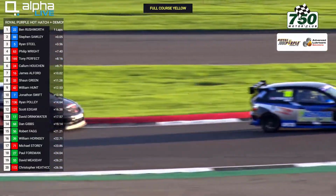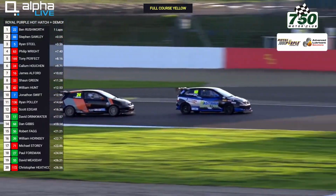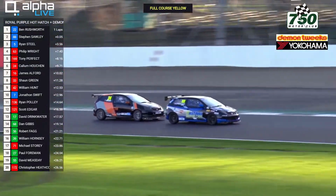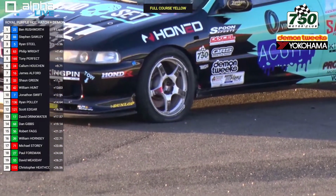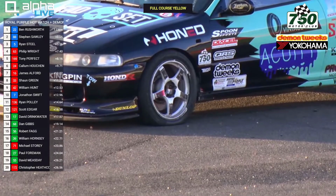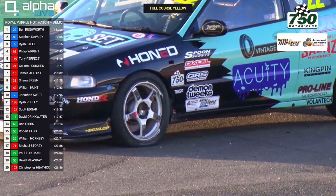Safety car in. Right, safety cars coming out, so that's not really surprising. With quite a few cars we saw are off. The two cars are off out of my sight. They're this end of the circuit, but Ben Rushworth broken wheel, and that's a sign of contact. Left front wheel onto the right hand side of Stephen Sawley's car, surely. Yeah.